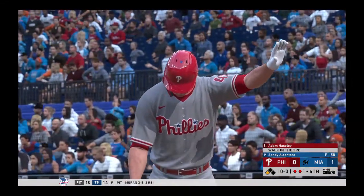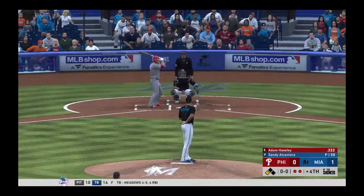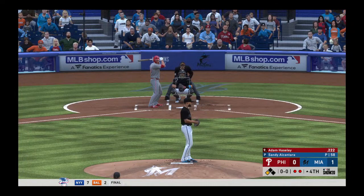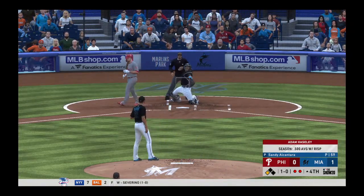So striding in, Adam Haseley, as he's got a chance to tie this ball game up with that equalizing run just 90 feet away at third. First pitch of the at-bat on its way. Ball one, no strike.